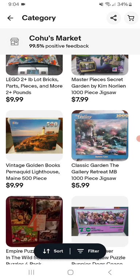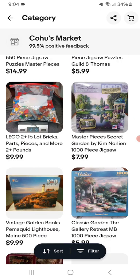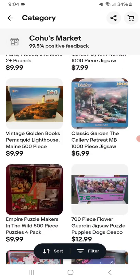And then I'm going to do the 750s and the 1000s. I'm going to put all of them in one lot.